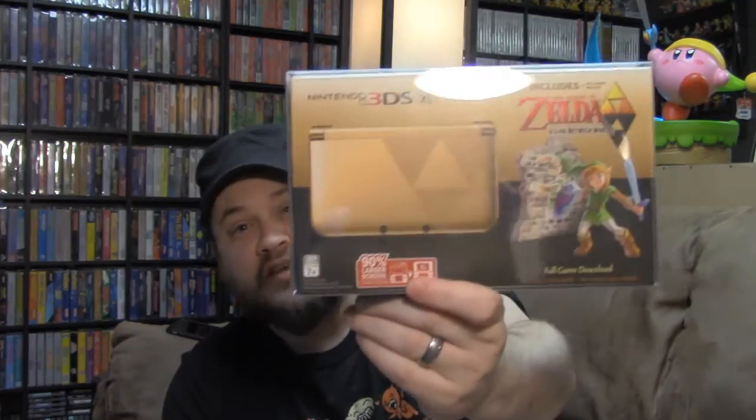Then I got the Zelda edition. Loved this game, loved this system. Probably my favorite of the 3DS limited editions. I love the black on gold. I wasn't really a fan of the gold on the inside. I kind of wish it was black on the inside, but whatever, what are you going to do?